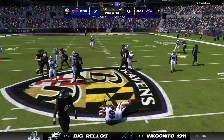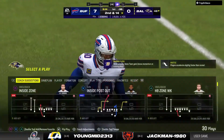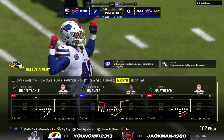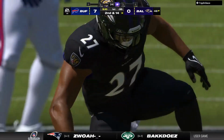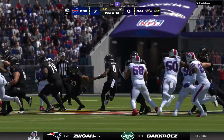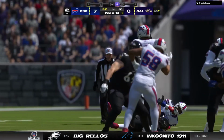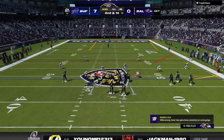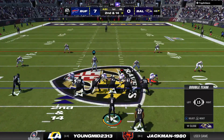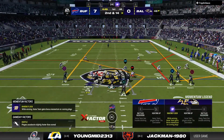On 1st and 10, it's Dobbins. And forget about finding a lane. He barely had time to look up before he was planted in the backfield. That's going to go as a loss of 4, and it'll be 2nd down. Sometimes you just sit back and marvel at what he can do defensively. Speed, strength, quickness. He's the whole package. And that package just wrapped up the runner for a loss.